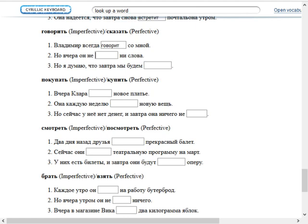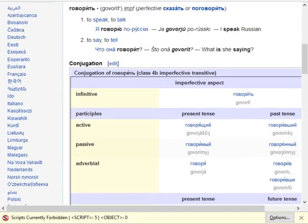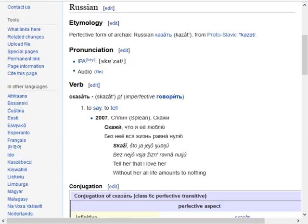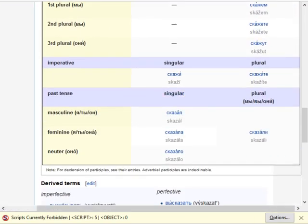Но вчера он не something ни слова. But yesterday he did not say a word. So that's perfective. It was a one-time thing. Let's look up сказать here and see what the past tense masculine for сказать is. It's сказал.